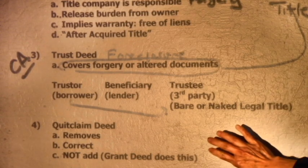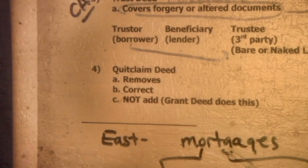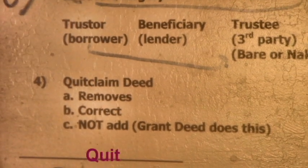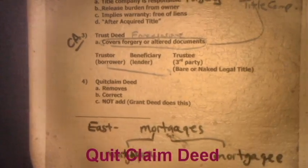And the last one is quitclaim deed. Now remember, quitclaim deed removes, corrects any kind of mistakes. If you want to add a name, you must have a grant deed to add, and the quitclaim deed is to remove.